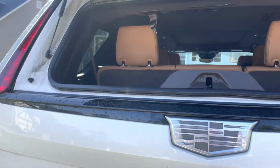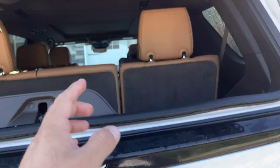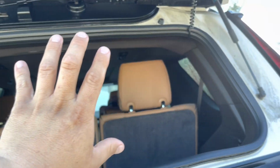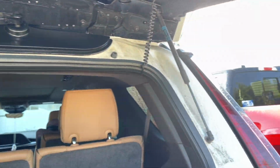A lot of people forget about it. This little area here and the door jamb on the other one. As you guys can see, we have this little window here, and this area, people almost never open this thing, but we have to clean it up no matter what. So let's do it.